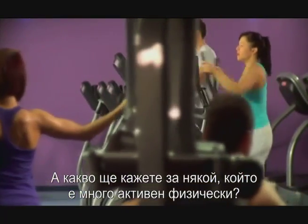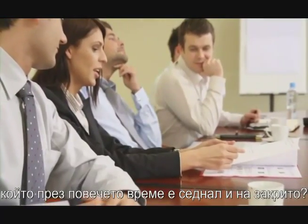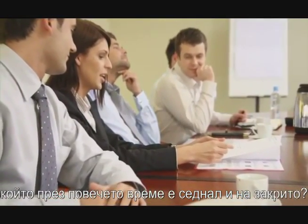Common sense would indicate that a 250-pound person would need more water to maintain their 75% hydration level than a 125-pound person. And what about someone who is very physically active, or someone who works in a hot climate, versus a person that is sedentary and perhaps stays indoors the majority of the time?